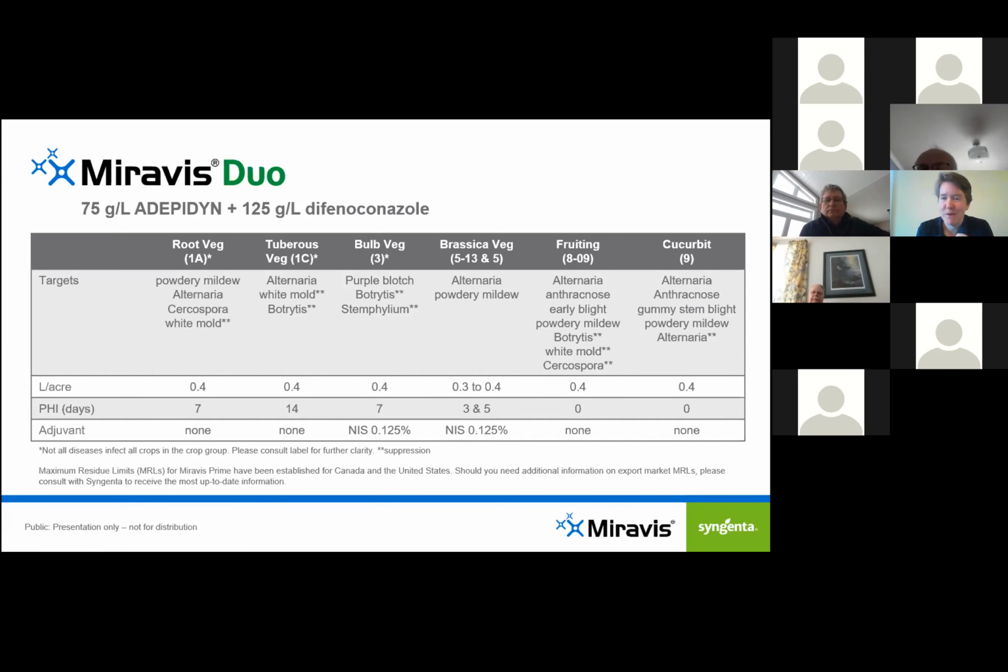But of course, that depends on what else you have in the tank, right? I know in onions in particular, we're making several passes with different AIs, foliar feeds, insecticides, et cetera. And same in some brassica veg as well. So just reach out to Eric if you're looking at large tank mixes, and he can come back to you with what we've tested so far.